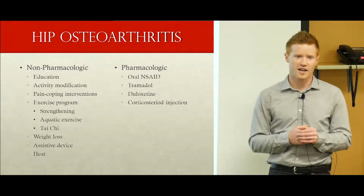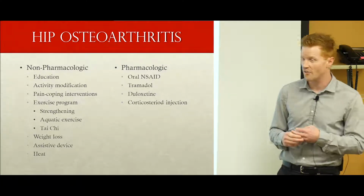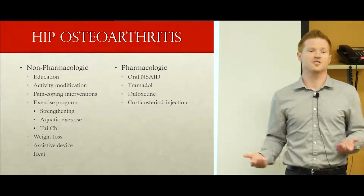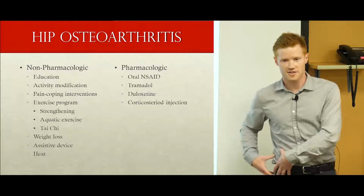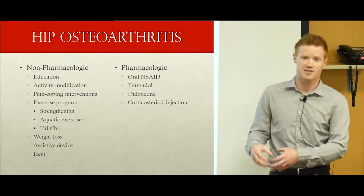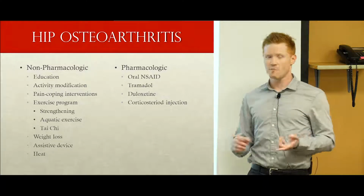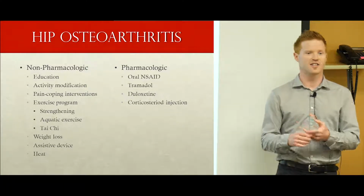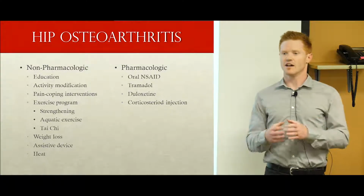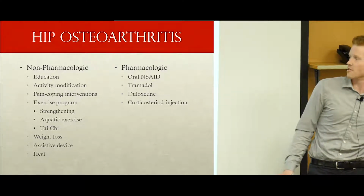Duloxetine, one of the SNRIs, or serotonin-norepinephrine reuptake inhibitors, in the category that I mentioned, can be useful. And then corticosteroid injections have some evidence as well for helping osteoarthritis in the hip. That's where you take a small amount of corticosteroid and it's injected directly into the joint space, so you minimize the side effects and hopefully get the pain reduced. A lot of people are worried about corticosteroids when they get an injection. Because it stays primarily in the joint space, you don't have to worry about the big, scary steroid side effects that a lot of people have heard about and are very real. So there's a reason to ask about that.